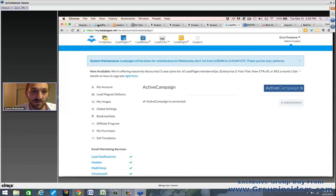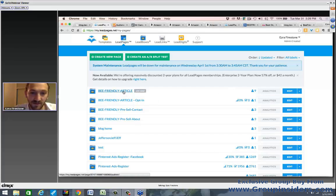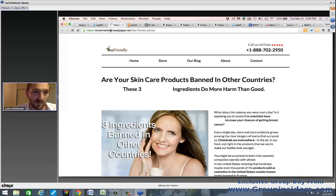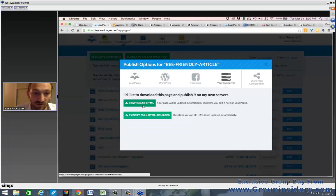Now, when you're in lead pages, what you'll notice is that if you open up a lead page that's already published, there are a couple of ways to publish it, right? You could use the lead page's published URL, and some people are doing that. But I would recommend actually putting it on your own URL through WordPress. So you can use WordPress. You could also literally download the HTML file after you create the lead page and just upload it to your website.